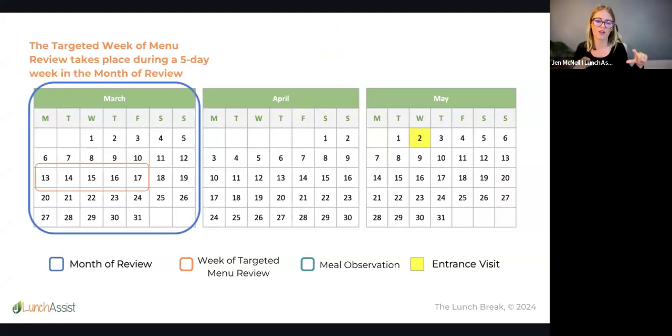Then you've also got something called the targeted week of menu review, and that's going to take place on a 5-day week during the month of review. So in this example, it would be in March, and that's the week that your menus are all examined, like all your menu packets will be due for.